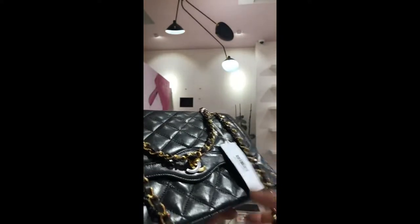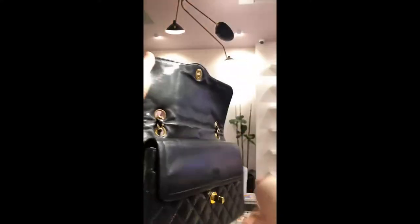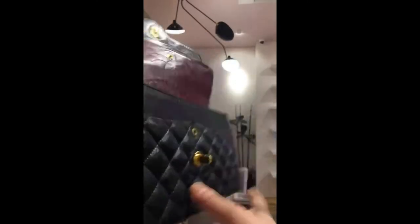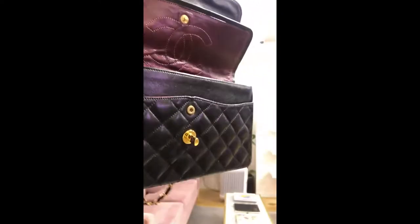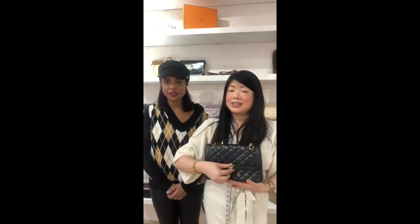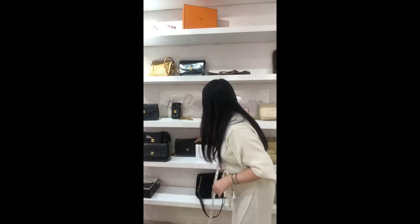So beautiful. And I'll just show you the inside. And remember, you can tap on the icon to your top left-hand corner. Lovely, good, clean condition. And inside, it comes with its authenticity card as well as the serial sticker. Great piece, ready for you to shop. Definitely. So all you need to do is just tap on the icon there. There we go. Winnie, what's your next pick?